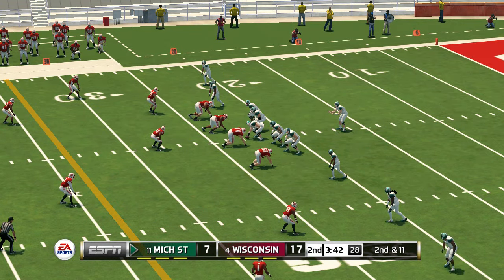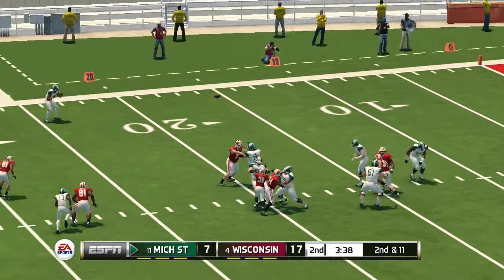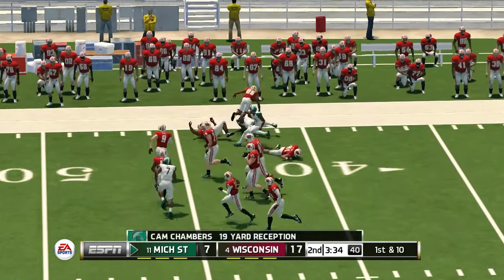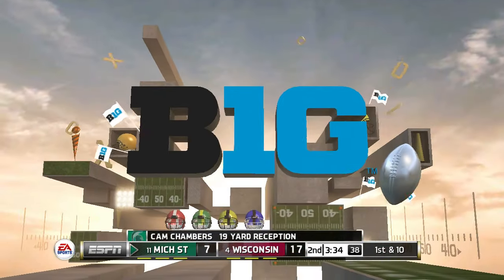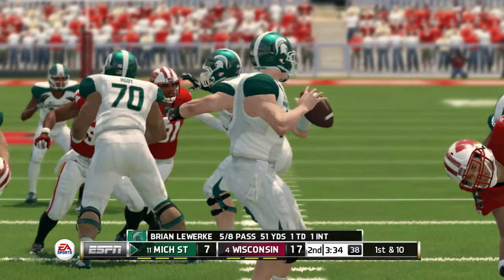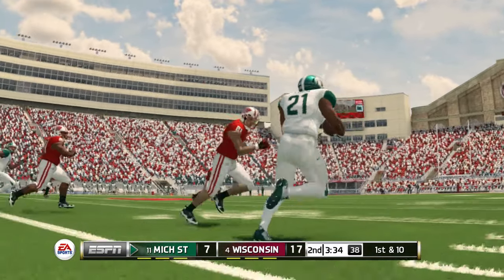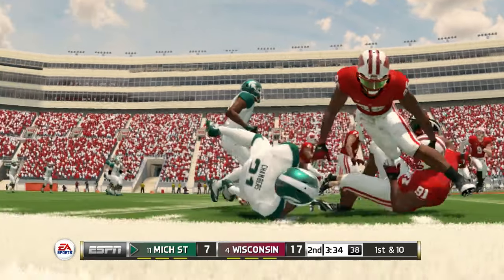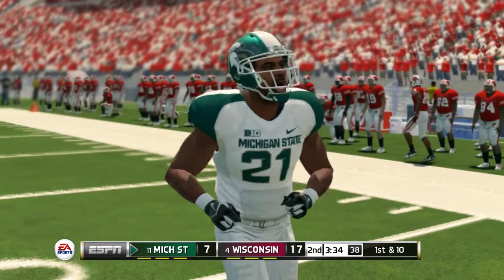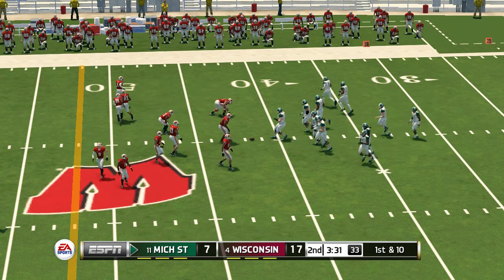They come out in an empty backfield. Fires quickly and he's got his man. He's taken down around the 42-yard line. When you can move the ball downfield in big chunks like that, you've got the defense right where you want them. It's first and 10. Ball on the 42.